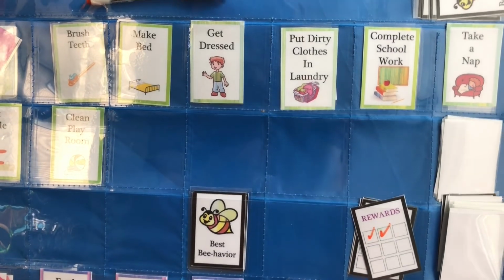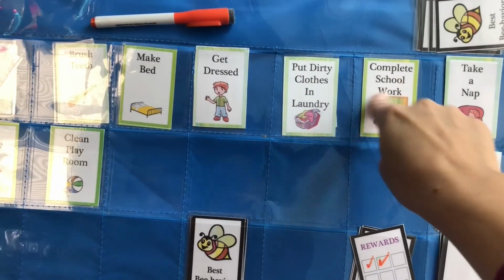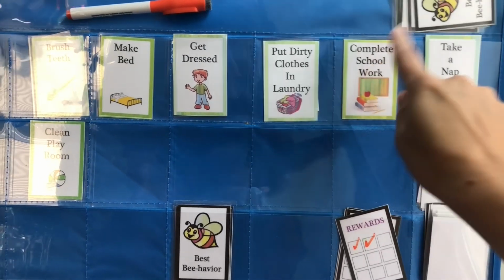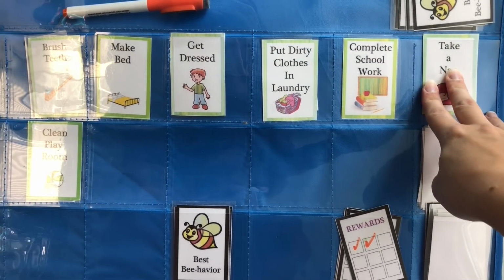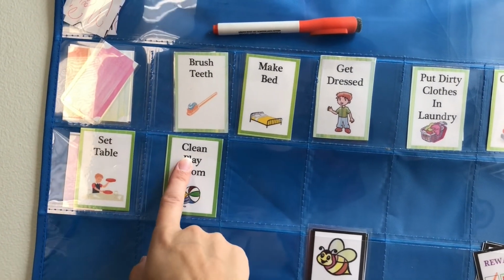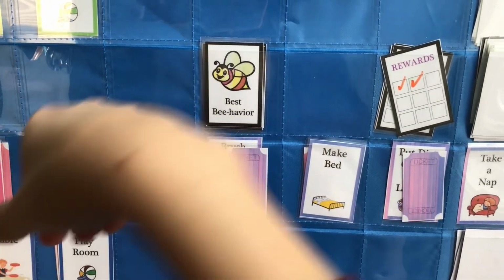Now my oldest son, he has to brush his teeth, make his bed, get dressed, put dirty clothes in the laundry. He does have to do schoolwork and do school time without being whiny and complaining and dragging his feet. We do not do nap time anymore. It's quiet time. So if he does quiet time well, and set the table for dinner time, and then clean the playroom up at the end of the day. My younger son is all the same, except he has a feed the dog ticket instead of a schoolwork ticket.